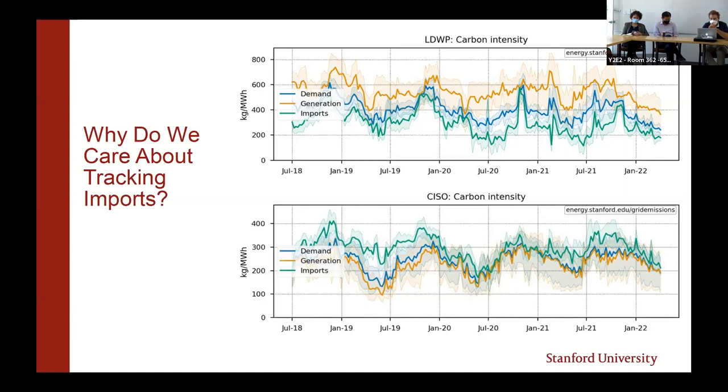This is showing the top is LA, and LA has its own little balancing area, and CAISO is the bottom, and you can see it's symmetric here. Blue is demand, that orange color is generation, the green is imports, and this is showing carbon intensity for these two different places. The full line is the weekly average of the weekly median of the data, and then the shaded regions are the 10th to 90th percentile to give you a sense of the spread.